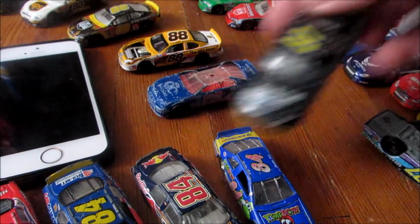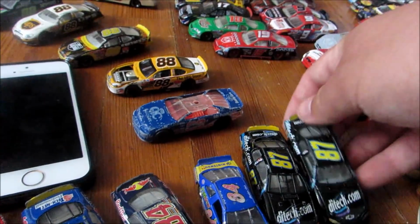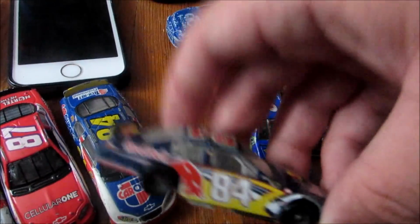This is like Team Caliber diecast. This was a Racing Champions diecast. So pretty cool. And then here's A.J. Allmendinger from 2007.